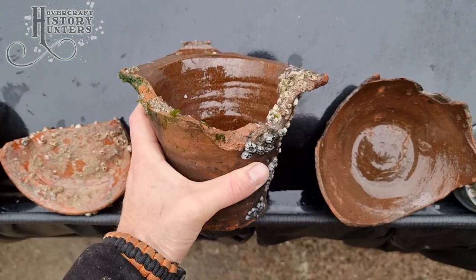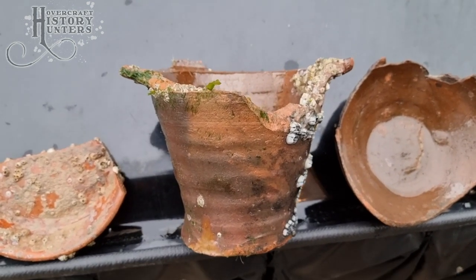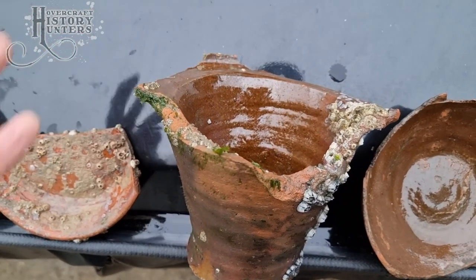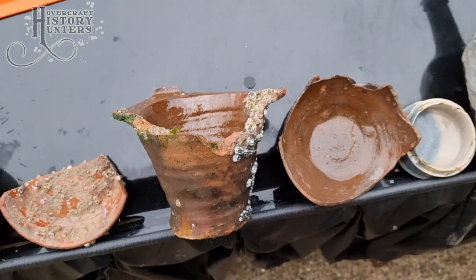But, yeah, that's an amazing thing to research. And a beautiful pot. And I don't think it's a flower pot, because it's glazed on the inside, which means it probably was used for sauce or something so that they wouldn't absorb into the terracotta. So yeah, really cool, really happy with that.